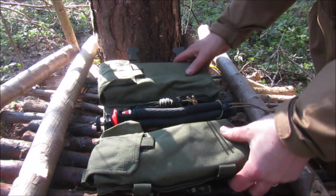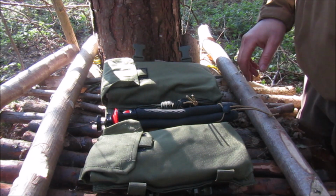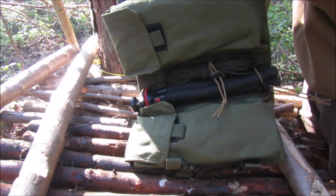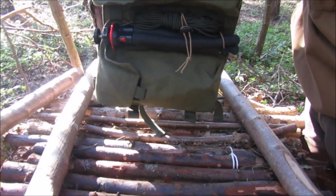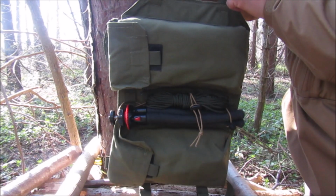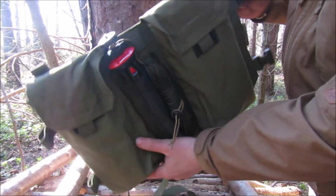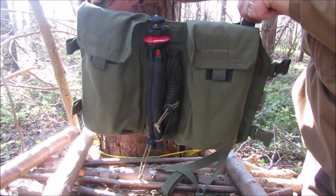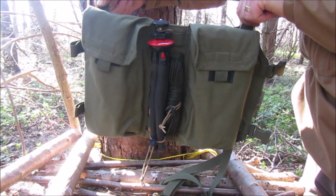So did I mention I like prototypes? Yeah, I might have heard of that. So basically, can you see that? I'll do it from a couple angles. I'm just going to show you all the way around. I've actually got loops there, so you can actually hang it onto a ridge line or whatnot.